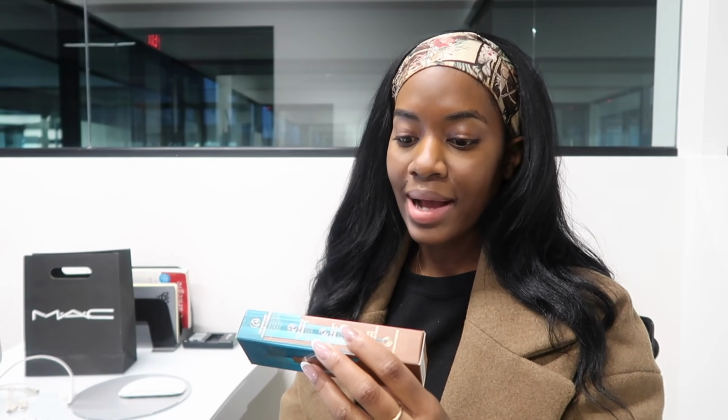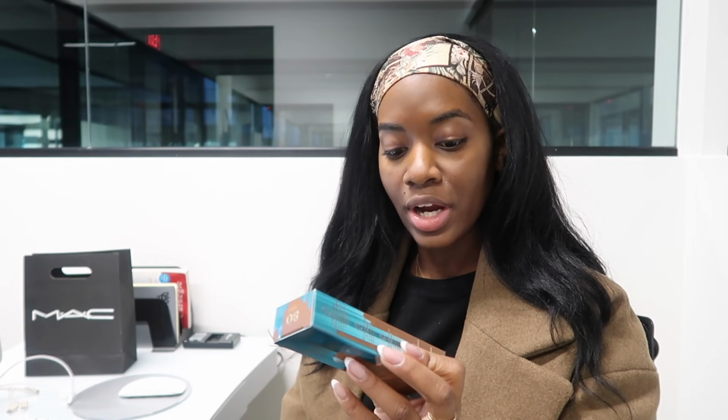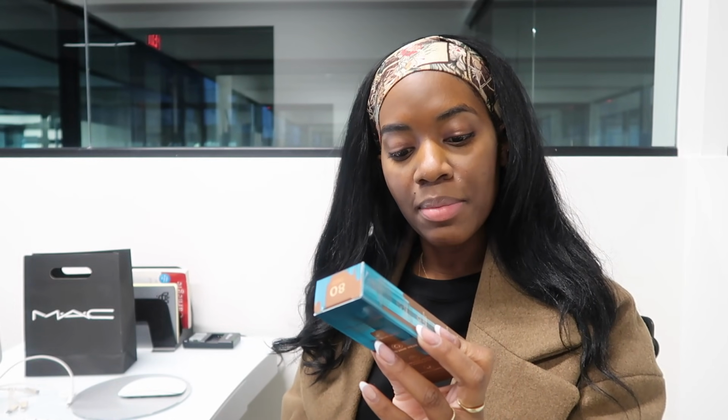I also got this Urban Decay Hydromaniac Tinted Glow Hydrator. It's actually a medium coverage, it's basically a tinted moisturizer, which is so funny. I remember when I wore these back in the day and I was like, this is not the wave. But this looks so pretty on.